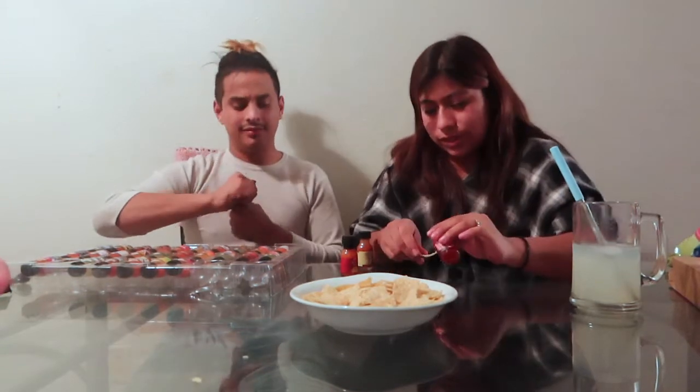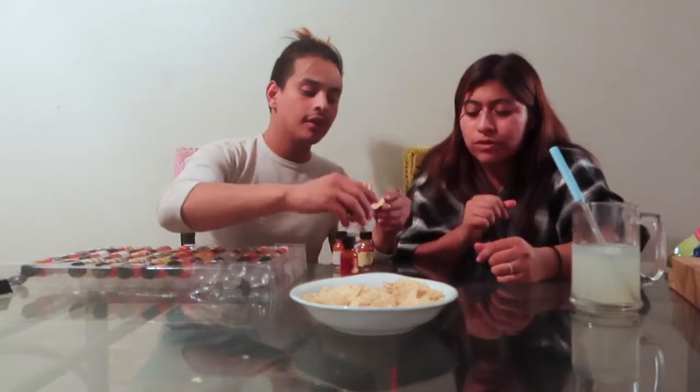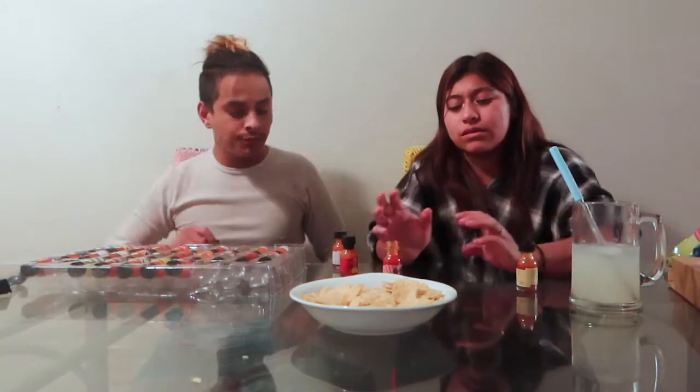Alright, let's see how this one looks. This one looks very saucy and more red than the other ones I've seen. Try this one out. Oh, this one's good. It's almost like Tapatio. If you guys know Tapatio, it does taste like Tapatio, and this is Texas style. If they had a baby, this is it right here. That baby came from Texas, I tell you.